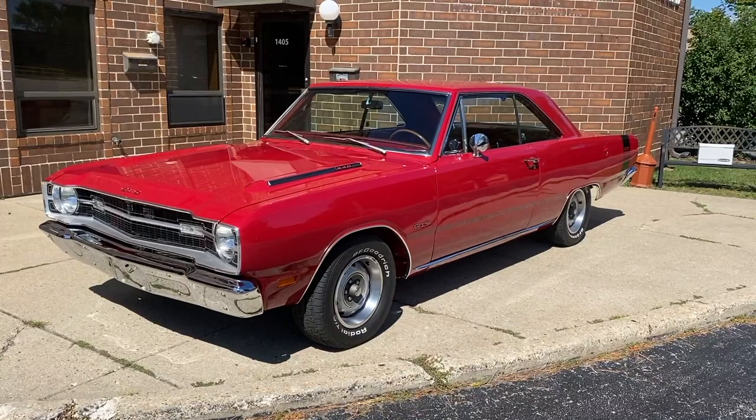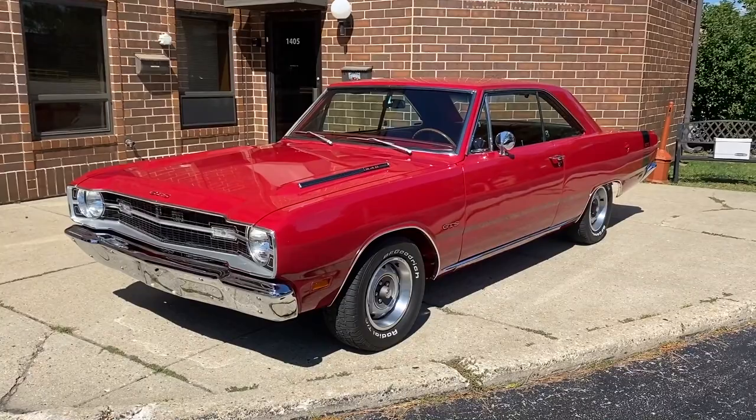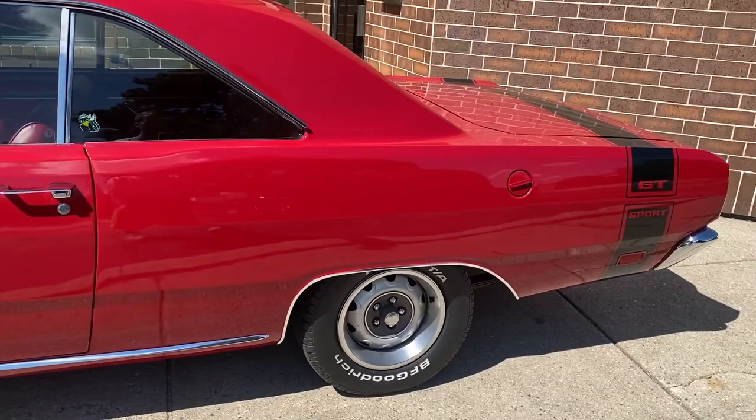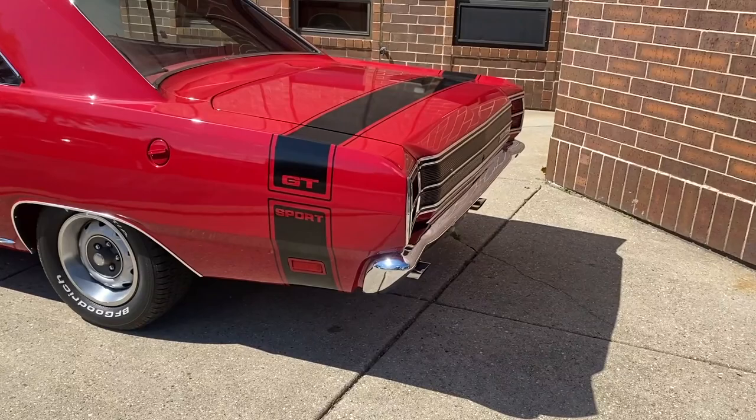Like I said, 69 Dodge Dart GTS. Finished in factory colors. It has been nut and bolt rotisserie restored. Sold new in California and built in California. It's all original sheet metal. And of course, being rotisserie restored, the underside is just as nice as the top of the car.